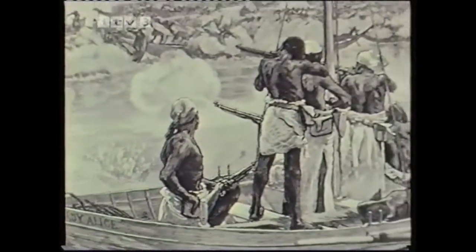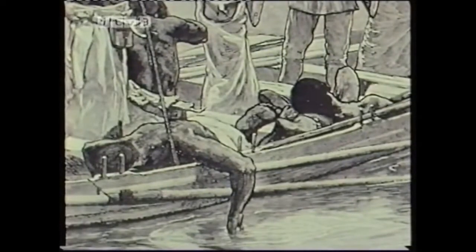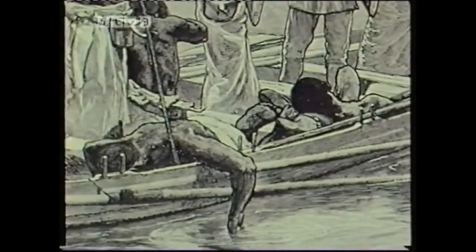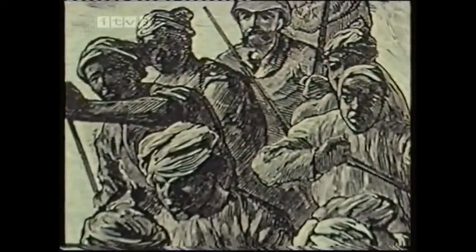From the start, the 2,000-mile journey was one long horror. All told, Stanley fought 31 battles with natives along the banks. The cataracts were even worse than he feared. 14 men were drowned in them. His total losses from fever, hunger and fighting were 165, including 3 white companions.